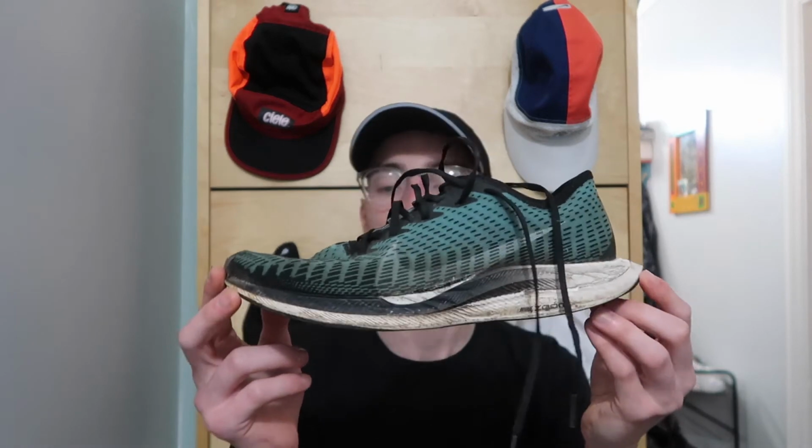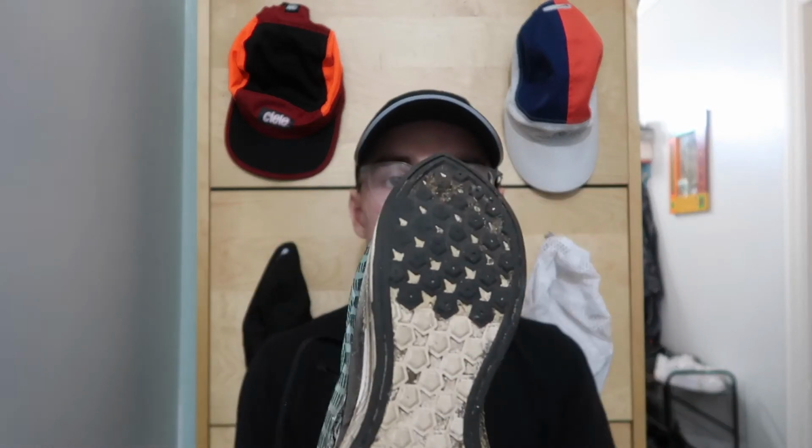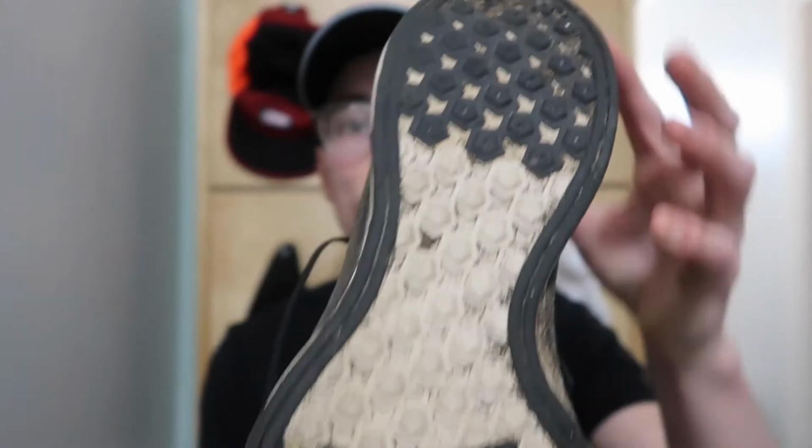So moving on to my tempo / long run category, my tempo shoe that I use at the moment is the Nike Turbo 2. I've had this shoe for around 8 months. I've done about 800 kilometers in it now. As you can see, it's starting to get worn a little bit.